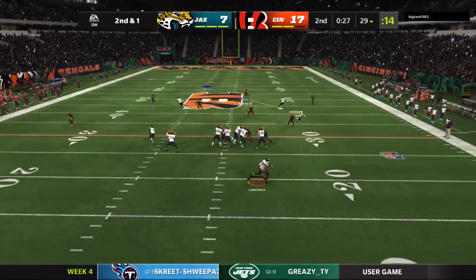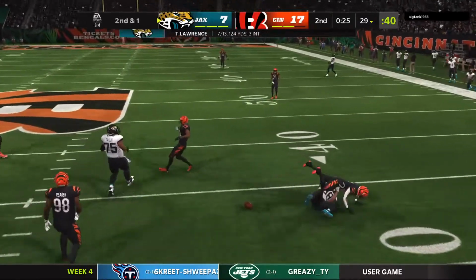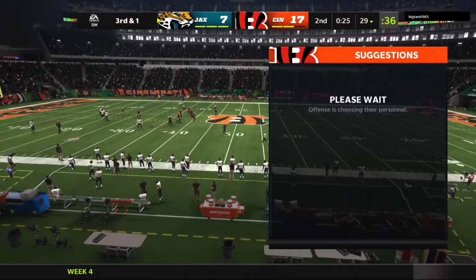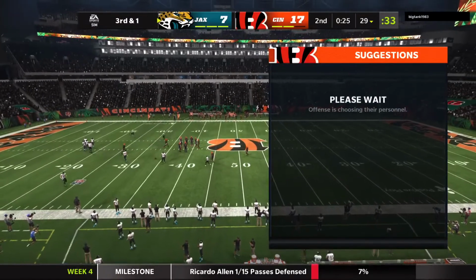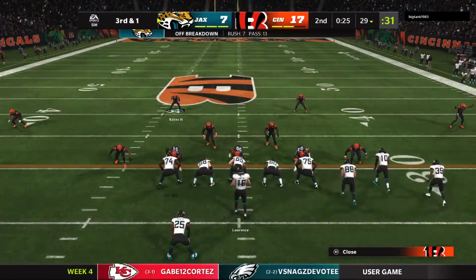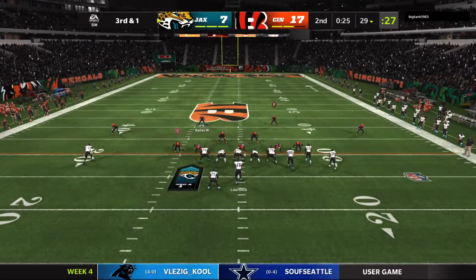From the 29, Lawrence flushed out right. And that falls to the ground, incomplete. A nice job of bodying him up defensively, and now it brings up 3rd down. They tried to throw on 2nd down, unsuccessful. Now it's 3rd and 1.